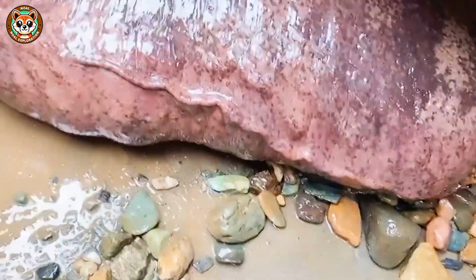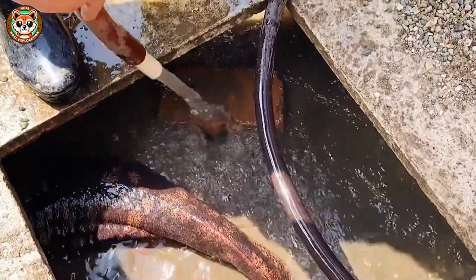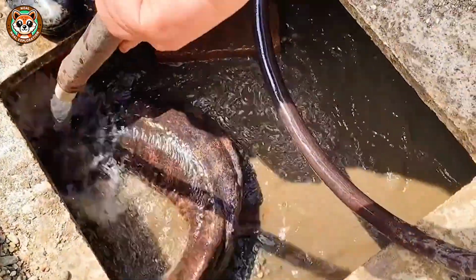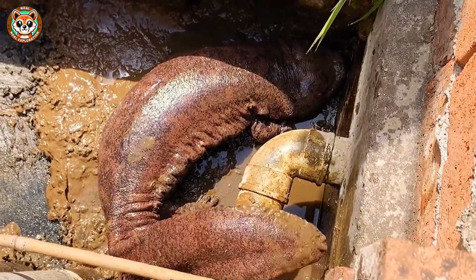Salamanders are usually kept separately according to size and age to ensure appropriate space and environment. This helps to avoid aggression between large and small animals and makes it easier to control the diet and living conditions of each group.